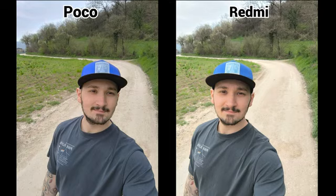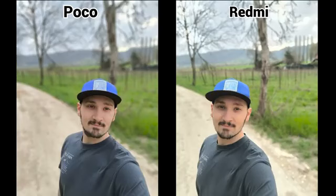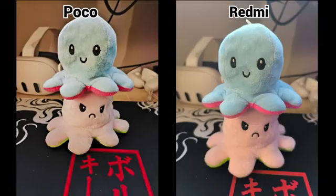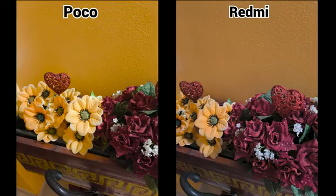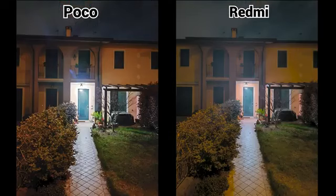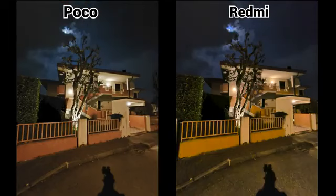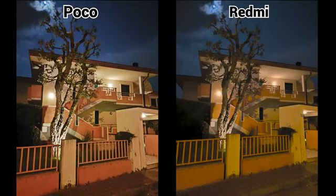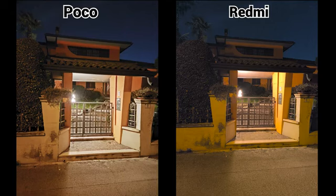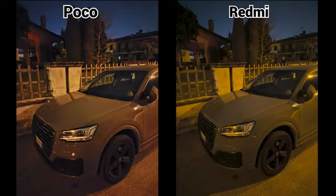Me personally, I'm very conflicted as I didn't expect the Poco to perform this well, but I believe that the Redmi is still just a little bit ahead, especially when it comes to low light and night photos. Clearly the winner at night is the Redmi. It retains more details, and I'm loving these results from such a cheap phone. You will notice that the Poco phone not only over-sharpens and over-saturates, but also overexposes every single shot, and that translates into the selfies as well. Redmi is the clear winner here no matter how you look at it.